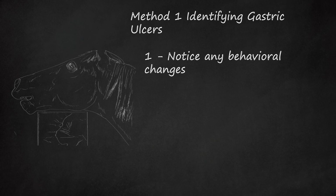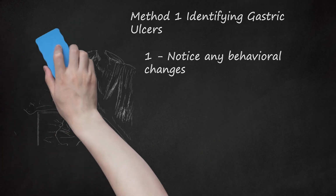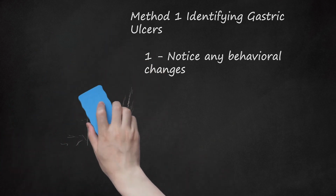Their attitude may change and they may become less eager to do things they used to. The horse may act irritably or dazed. The horse may not perform as well or enthusiastically as before, and they may be reluctant to train like they used to. Your horse may seem nervous or not want to do certain moves as before.